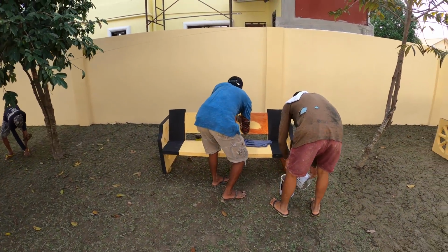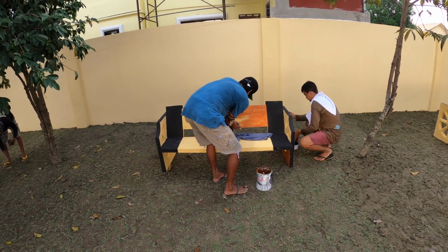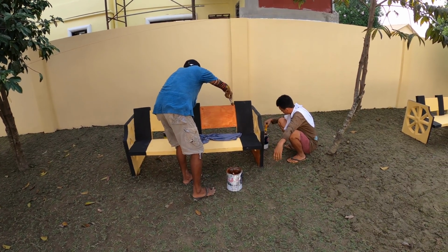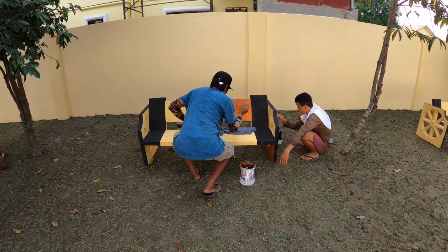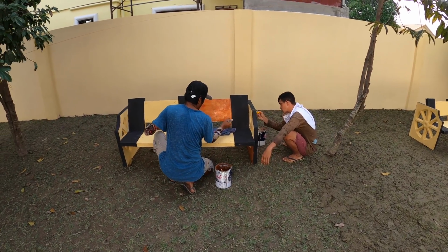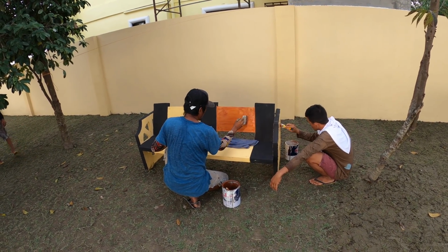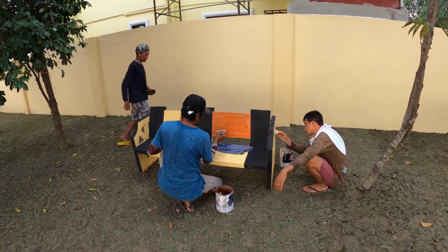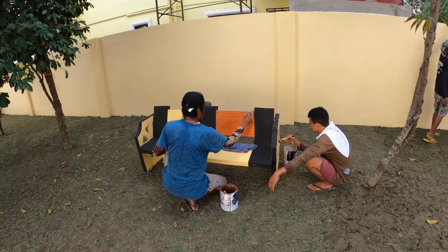So the wood grain effect that they do on the benches and the concrete is a combination of about 2 or 3 different colors of wood paint. So they go over it first. They give it a yellowish base coat, and then they'll come back over with a light brown, and then back and forth with the brush, giving it the strokes, leaving the brush strokes in it to where you can see them. And we'll show you what this looks like when it's all finished here in a minute.